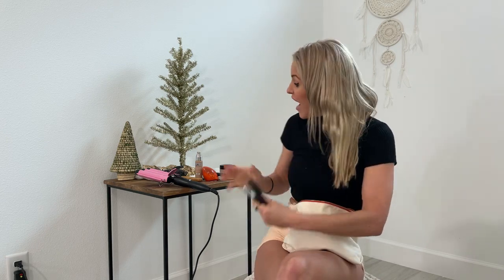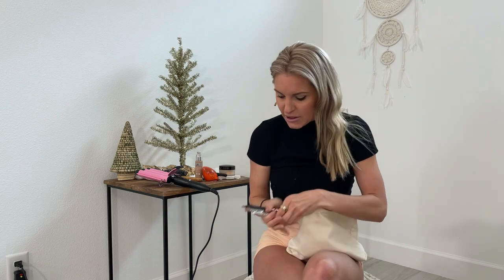So basically, once I've done my eyebrows and I have done the little bit of concealer on here, that's when I'll then use the powder over everything, right? So making sure that my eyelids are all blended in and all of that fun stuff as well.